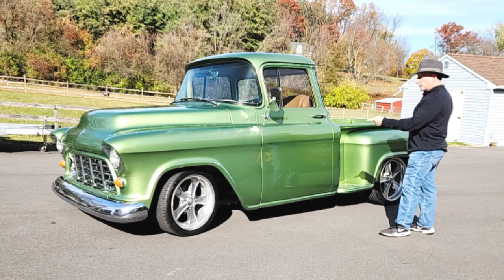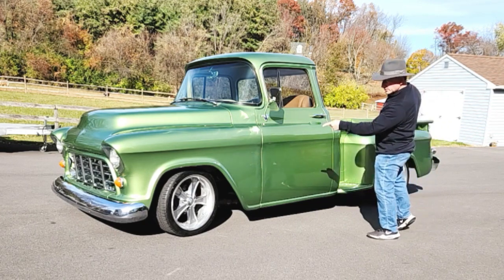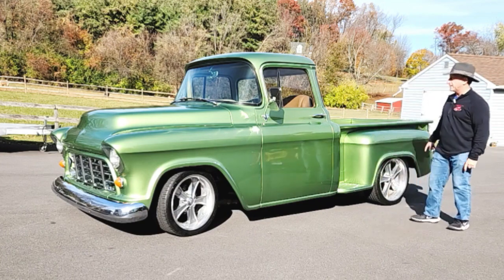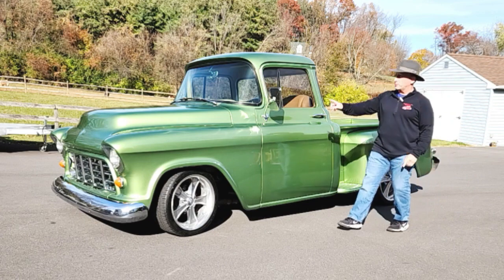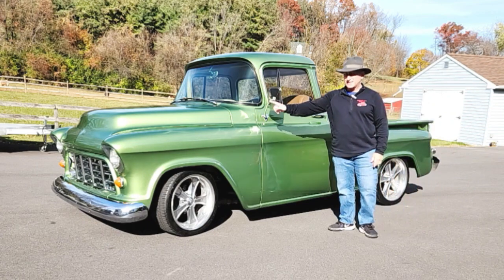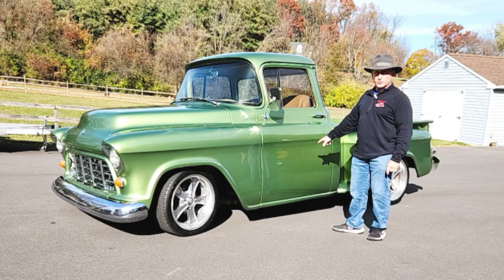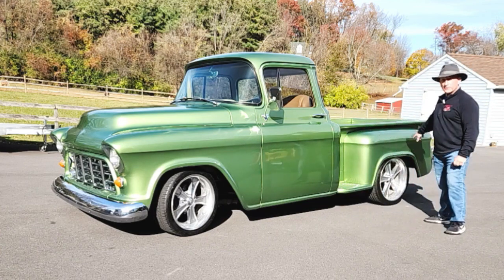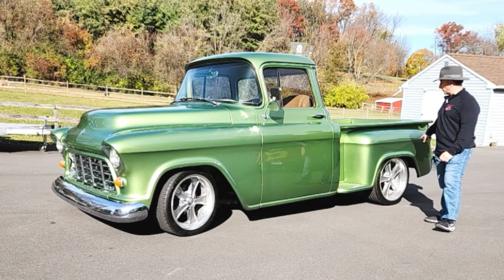It's on Coy's wheels. We have 18-inch front, 20-inch wheels back. It's powered by a 5.7-liter LS and 6-speed manual transmission with a 9-inch forward rear with 350 positive traction gears.